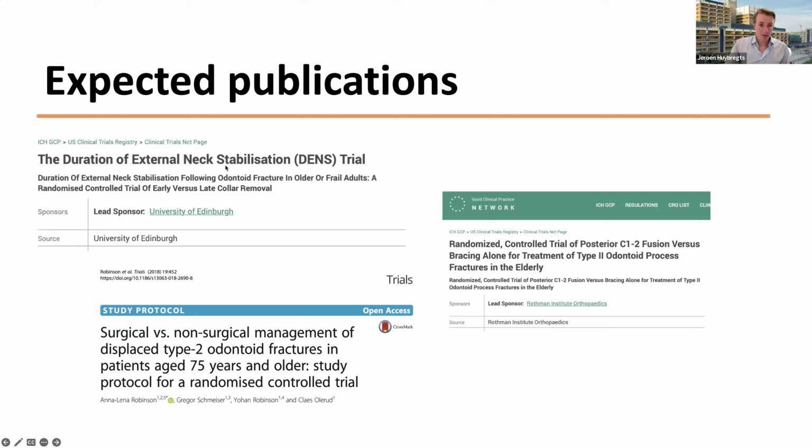And then there's the Dent trial in the UK, in which they compare collar treatment to practically no collar treatment, so no treatment. So I'm really curious to find out the results of that study as well. It's still including patients, I believe.